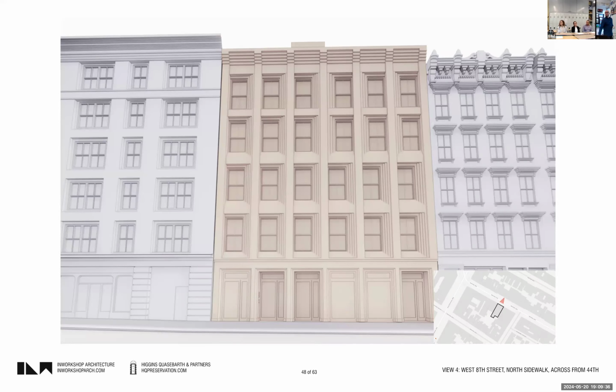Wouldn't that actually be the elevator bulkhead? Sorry, yes, you're right, correct, thank you. That's the highest, yeah, elevator.